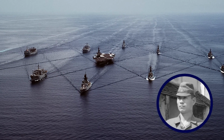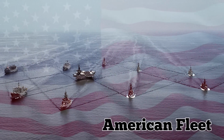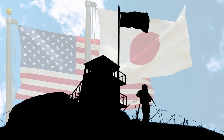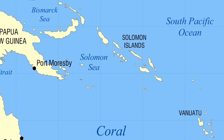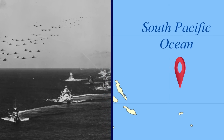By then, Japanese officials knew that their battleship supply was vastly outnumbered by the American fleet. And while the US and Japan wouldn't go to war for several more years, they already had developed a rivalry in the South Pacific, where the American military had a growing presence.